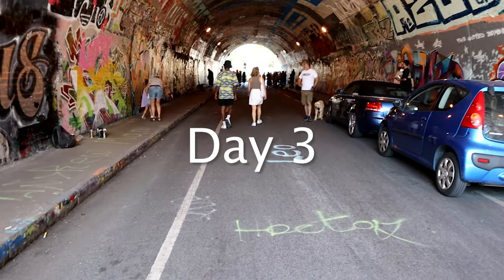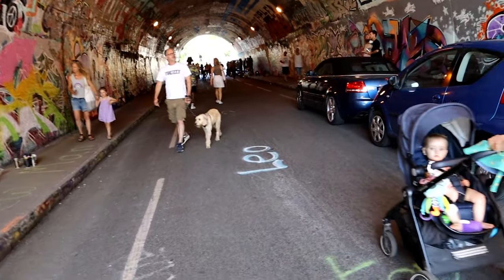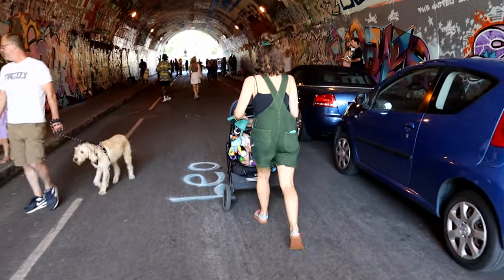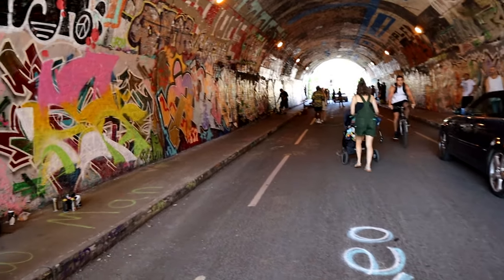This one's coming along pretty sick, and this will be the end of day two, so I'll see you in day three. So today we've come down to St. Werburghs because we've heard that Inky is down here graffitiing with none other than Goldie. So we're going to take a little look around here and see what's going on.